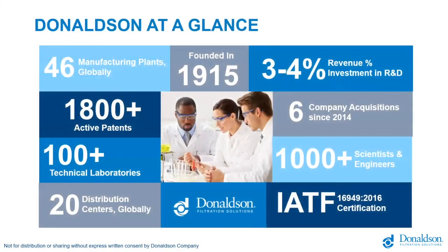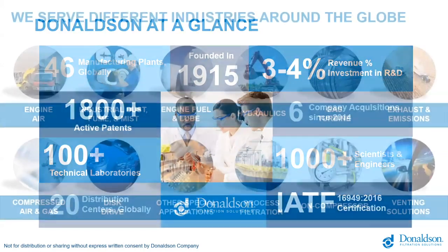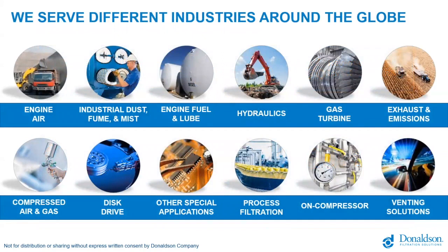So what is Donaldson? At a glance, this is a 100-year-old company that is focused on providing filtration solutions that improve people's lives, enhance customers' equipment performance, and protect the environment. Working towards this goal is 1,000 scientists and engineers globally, with 46 manufacturing plants around the world, creating some very innovative venting and filtering solutions in a variety of different marketplaces, including engine air filtration, engine fuel liquids, industrial dust fumes, compressed air process filtration, and what we'll be discussing today, venting.